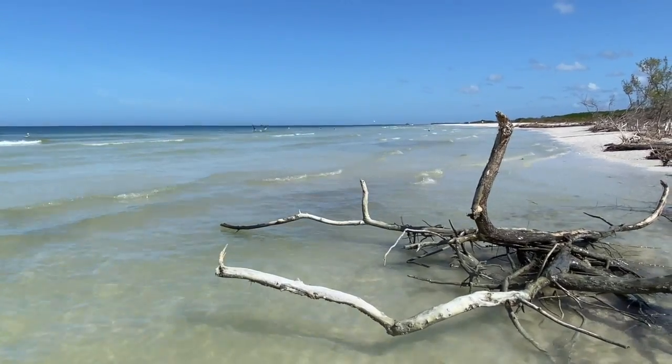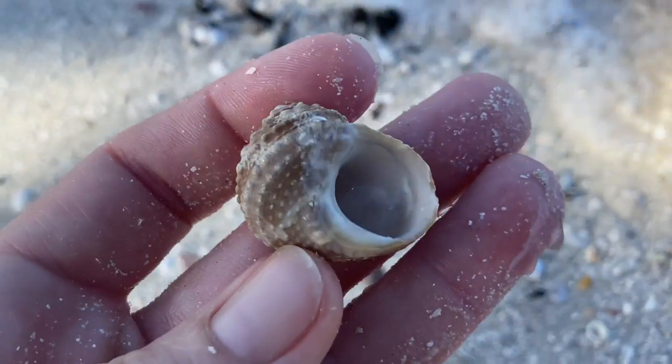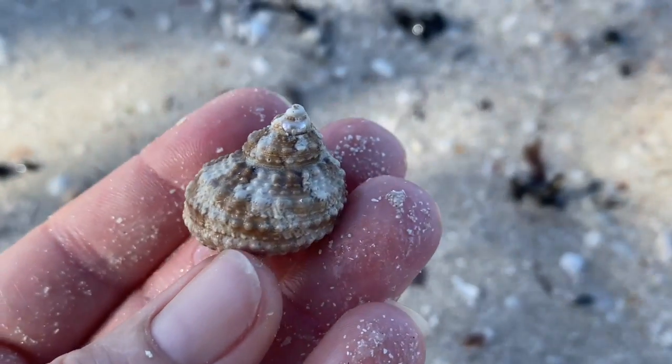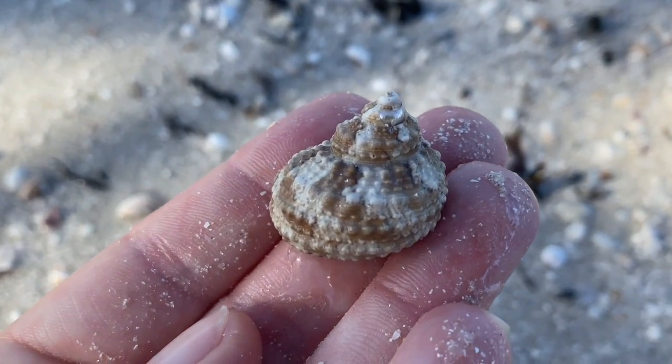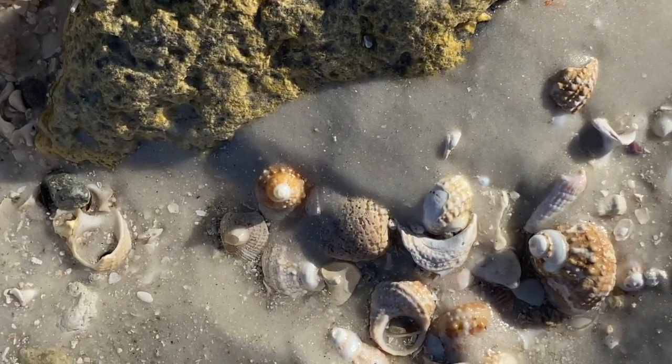Hello, beach friends. We are going to have a lovely view today, but when I'm not looking at how gorgeous my surroundings are, I will be looking down, hunting down turbans. I came to Honeymoon Island specifically to look for turban shells.